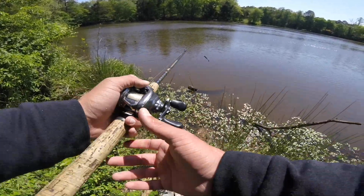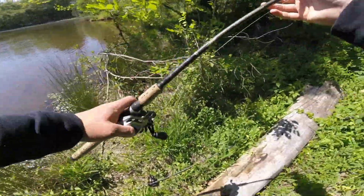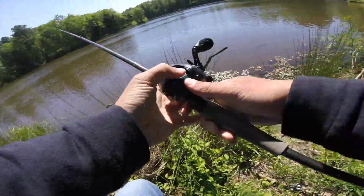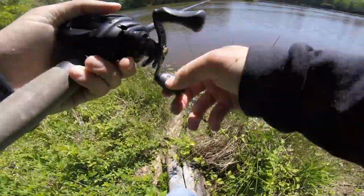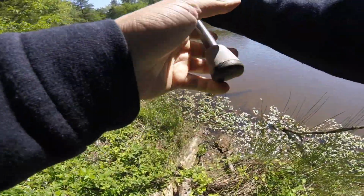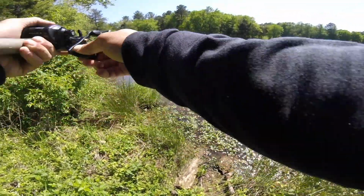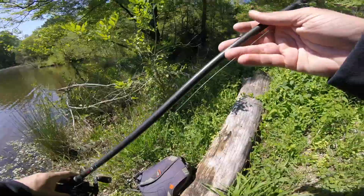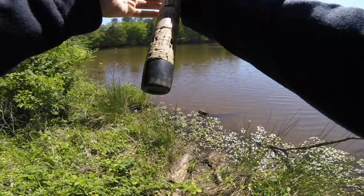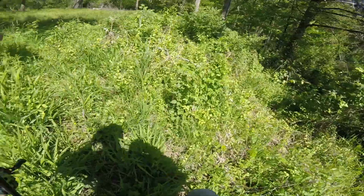Oh my God. That is a giant bass. There's like a 5 or a 6 right here. He just went in towards this tree. Big one. Oh my gosh, dude. Biggest one I've seen all day. By far. I think it was at least 5 pounds. He swam towards this tree and I don't know where he went.